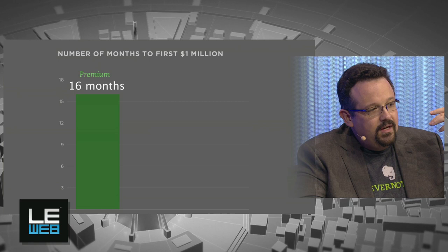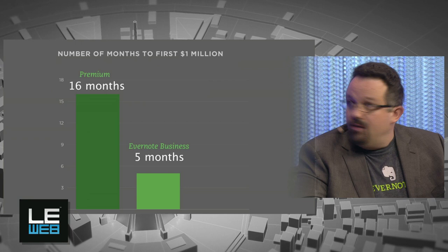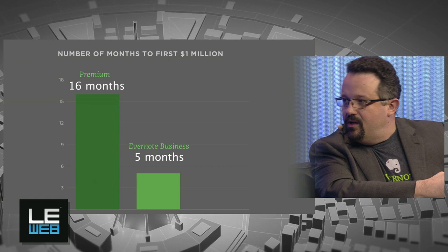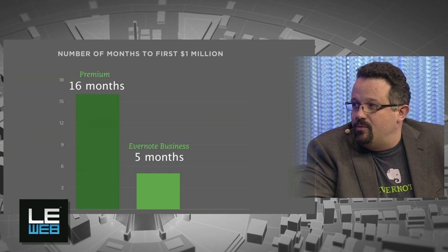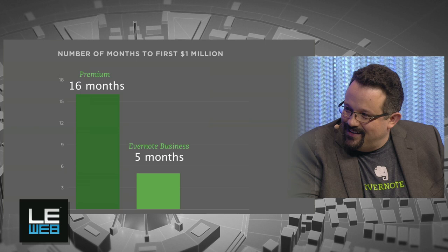Then we launched Evernote Business. And Evernote Business only took 5 months to get there, because it leveraged all of the work we'd already done with freemium. Most of the people buying business accounts came from there. How old is Evernote? Well, we're in our sixth year as a service. We launched the service in 2008. So we had our five-year anniversary a few months ago. We had a whole big banner, "Mission 5% Accomplished," since we're 5% in and 95% left to go. 5% of 100 years, yeah.